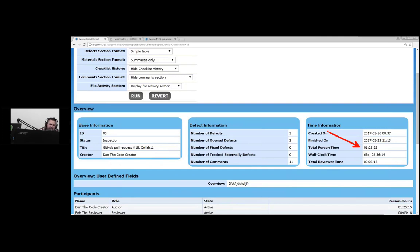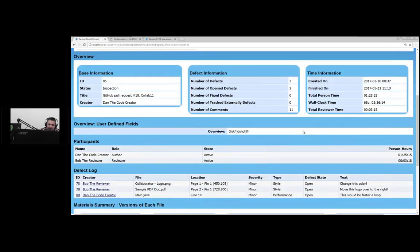So it's relatively accurate. Our manual touts like a plus or minus, I think it's 15% accuracy on there, which is enough for you to get an idea about roughly how much time was actually spent reviewing.